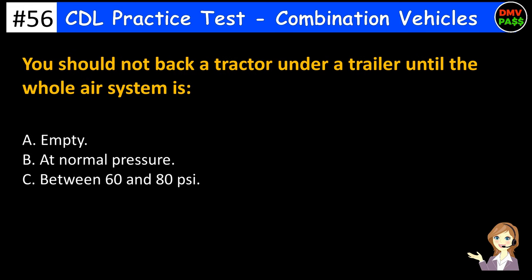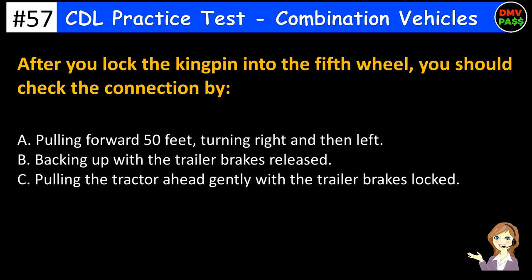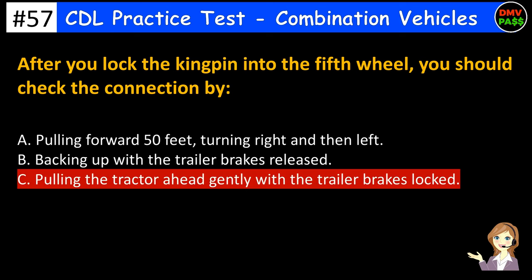You should not back a tractor under a trailer until the whole air system is the correct answer is B. At normal pressure. After you lock the kingpin into the fifth wheel, you should check the connection by the correct answer is C. Pulling the tractor ahead gently with the trailer brakes locked.